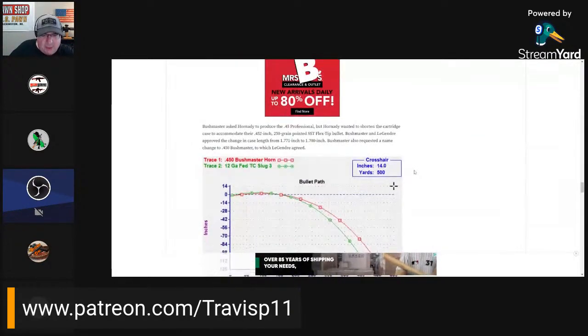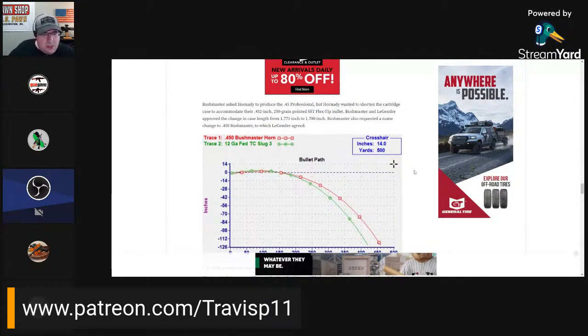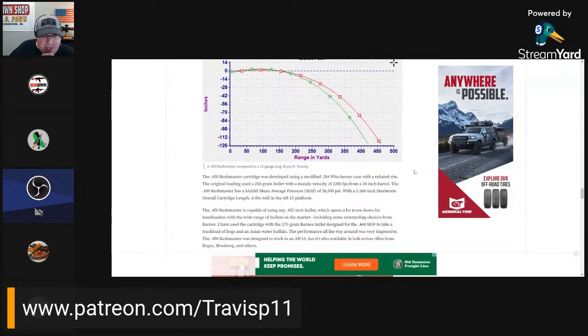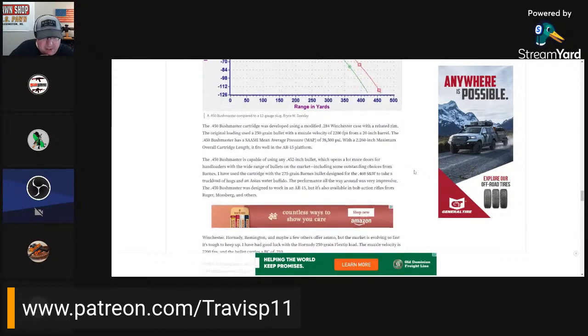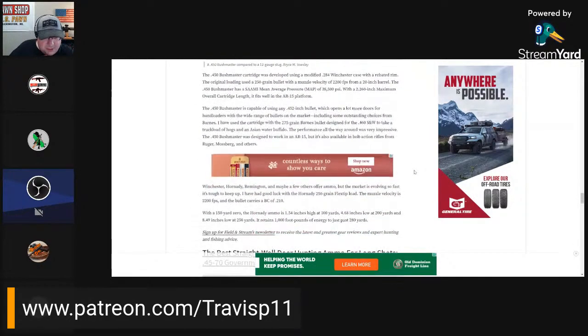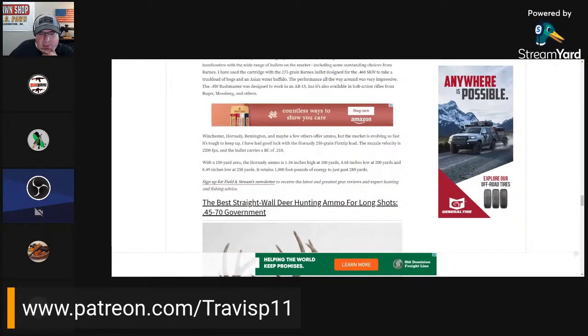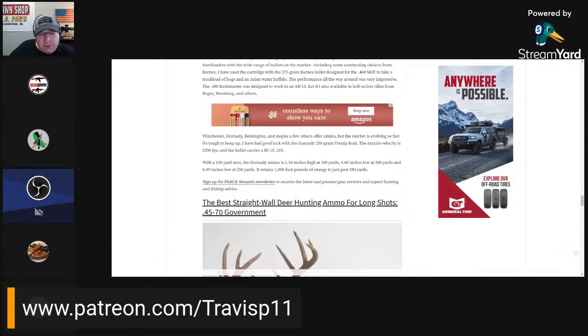I keep thinking 450 SOCOM. It doesn't exist. All right, so checking that out, 450 Bushmaster has a velocity of 2,200 feet per second from a 20-inch barrel with 250 grain bullets, and let's see if they talk about ballistics on this one. With a 150 yard zero, the Hornady ammo is 1.54 inches high at 100 yards, 4.68 inches low at 200 yards, and 8.49 inches low at 250 yards.